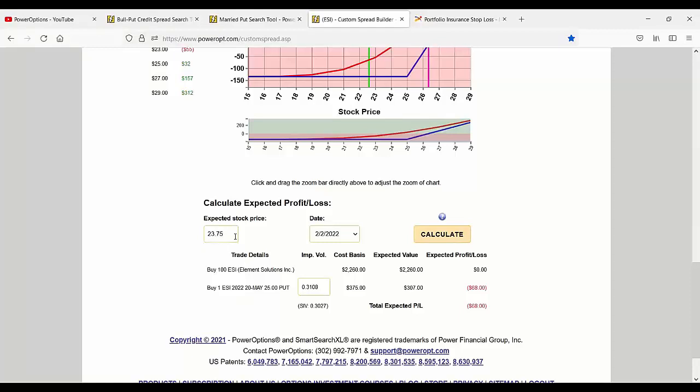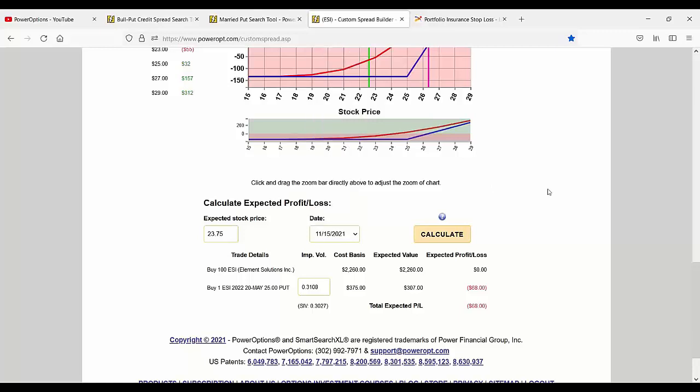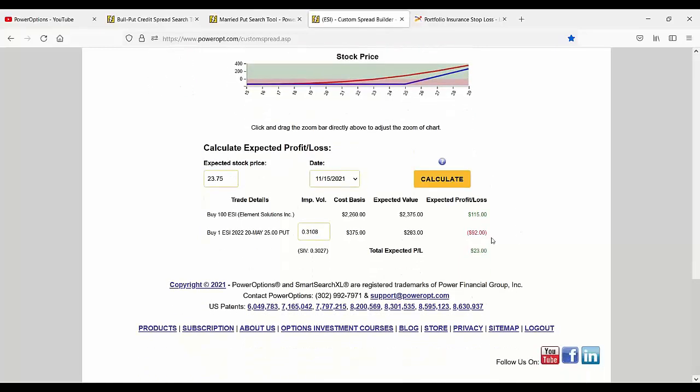All right. So what is my expectation if the stock moves up to 23.75 on November 15th, 30 days? Okay, so expectations not too great, make $23. I think this is using the Black-Scholes pricing model. It's not going to change too much, but I'm going to lower it down to the IV of 0.30. It should have been less of a decay, not more of a decay. In any case, that's all right. So a profit expectation of about $23 if the stock moves up 5% to 23.75 on 11/15. Let me jot this down, Fernando, before I get the numbers. Okay.